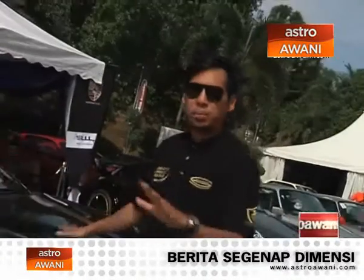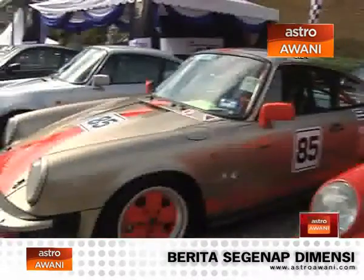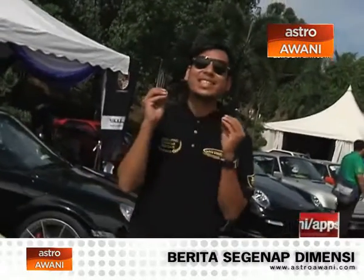Now of course you've got the Porsches behind me because we are celebrating the 50th anniversary of the 911. Now you cannot get any more legendary than that, and I promise you for the next couple of minutes you will be astounded by the quality of classic cars available right here in our beloved country Malaysia. Let's go and check them out.